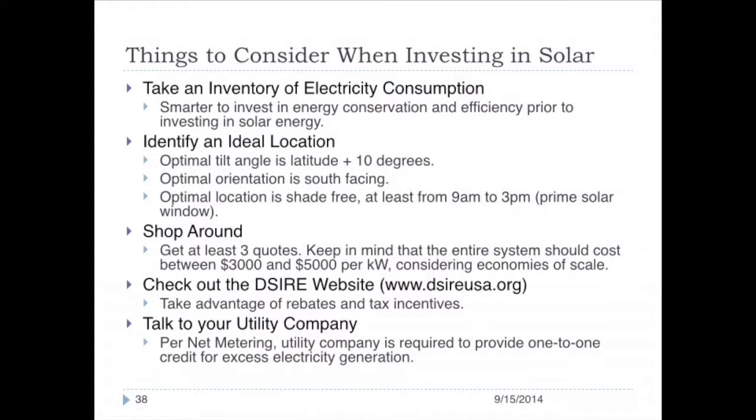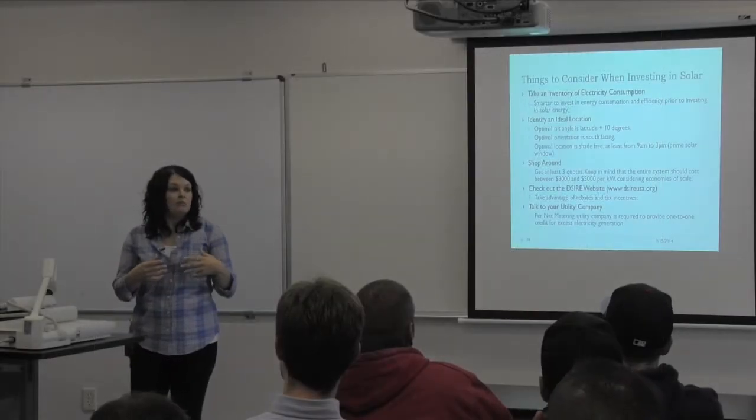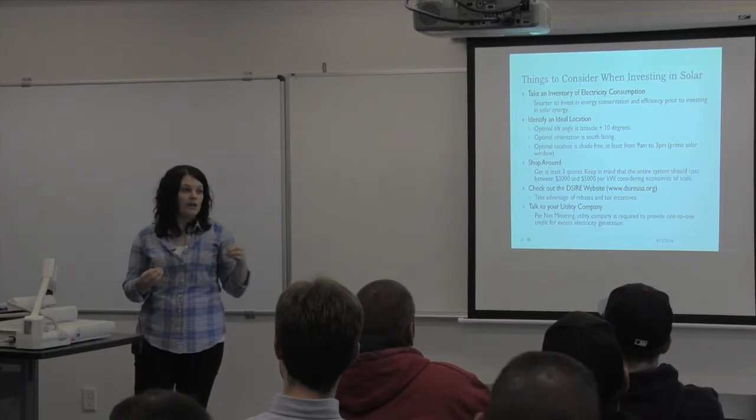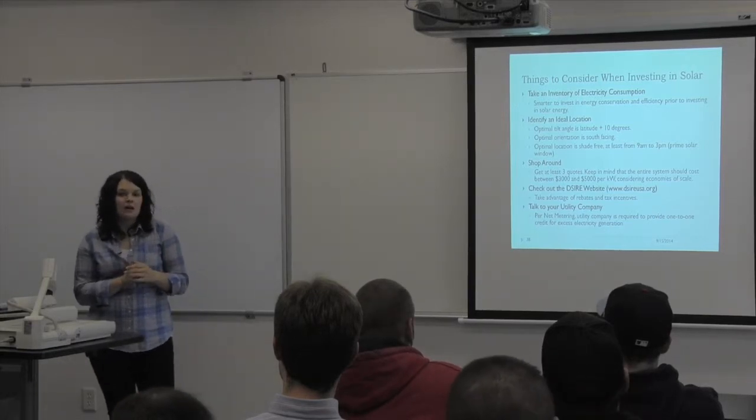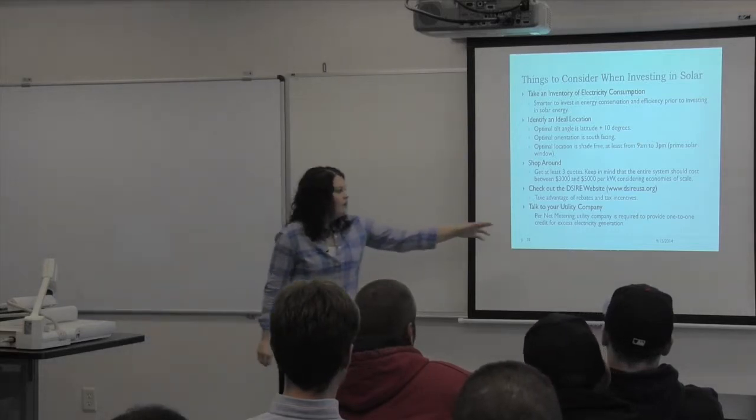And then lastly, talk to your utility company to figure out how net metering works. This term net metering just states that any excess electricity generated is going to be provided as a credit, a one-to-one credit. But you just need to talk to your utility company on exactly how that's going to work. They are required to provide that one-to-one credit.